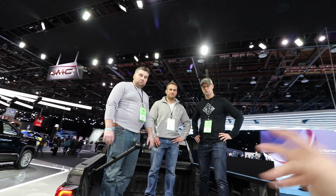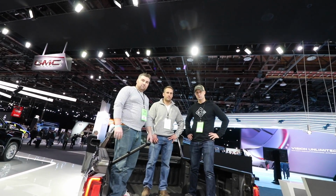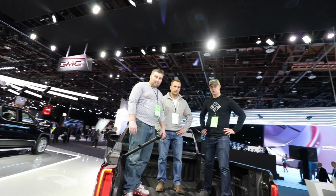But if that's not an issue, let me show you one thing you want to be super careful of if you're looking at this truck with this tailgate. Hop on down.